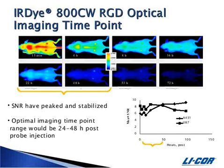Identifying the optimal imaging time point, or pinpointing the time when signal-to-noise ratio is at its peak, allows the researcher to streamline the imaging process. Here, an animal bearing 2 tumors, left and right hip, was injected with IRDye 800CW RGD and then serial imaged over the next 96 hours. Tumor signal-to-noise ratios were determined in the PearlCam software and plotted.